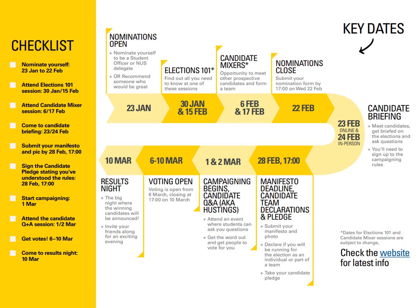When nominations close, all nominees will be required to attend at least one of the candidate briefings on the 23rd or 24th of February. By 5 p.m. on the 28th of February, you will need to have submitted your final manifesto, candidate photo, candidate pledge, and the details of your candidate team or slate. The list of candidates will go live on the 1st of March, and you can start your campaigning from this date. There will be candidate Q&As on the 1st and 2nd of March, where you can get your message out to students and answer any questions they may have.